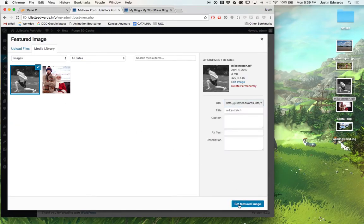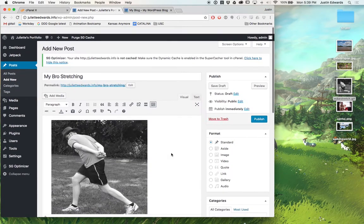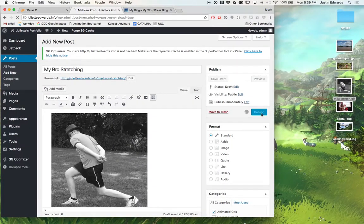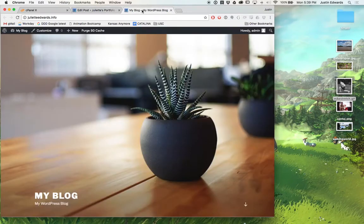In this case, the featured image is the same as what's in the post, which is fine with me. And if I'm happy with that, I'm going to publish that as my first blog post and go take a look and see where we're at.